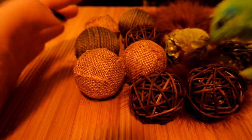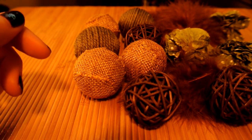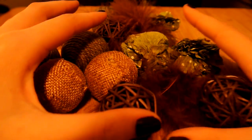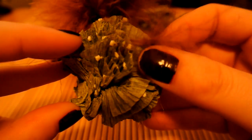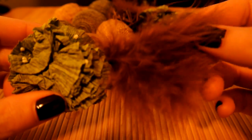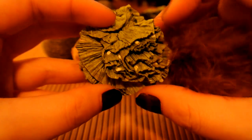Little mouse here. Little mouse. And this one. These ones especially. Like polka dot paper. Feels like tissue paper. A little feather. It's kind of squished.